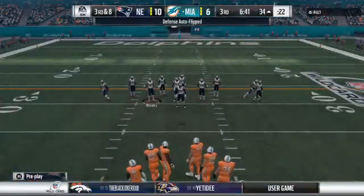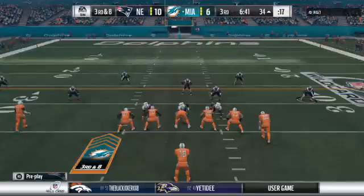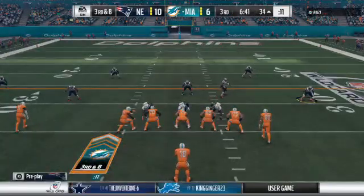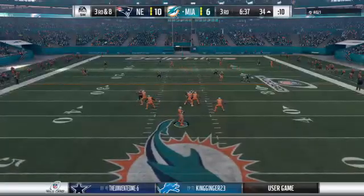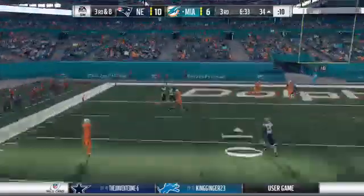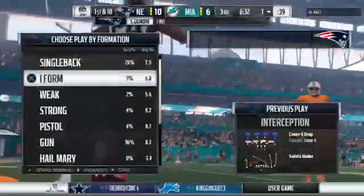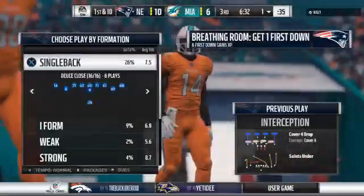In need of a conversion on third down. They had the big play to start the drive. Not much since. He'll look to throw. He's going to look deep down the field. Into heavy traffic, and it's intercepted. Picked off by Stephon Gilmore. And a big turnover there as his guys will get the football back.